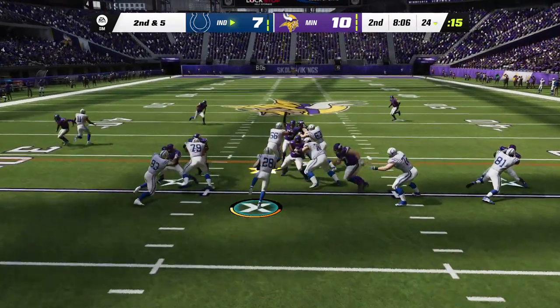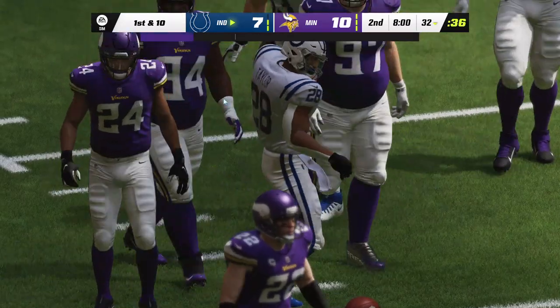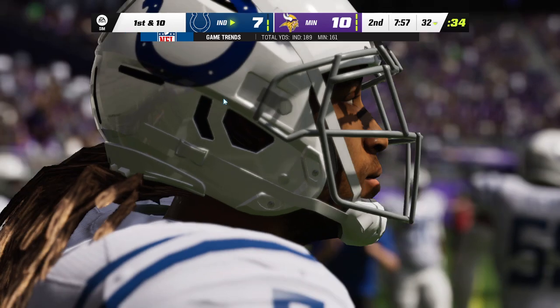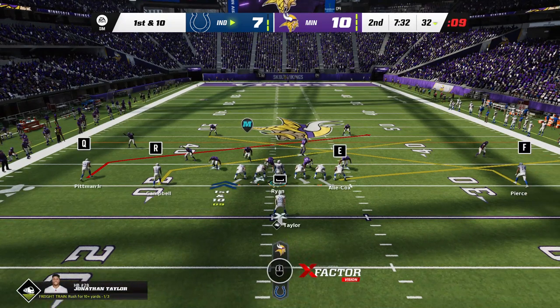On second down, it's Taylor. And he's able to get out to the 32, brought down there. 45 yards on the ground for him now on 9 carries. That's a good, nice, crisp run for a first down. I wonder if the defense might have been loosened up a little bit, maybe anticipating a pass instead of the run that they got.